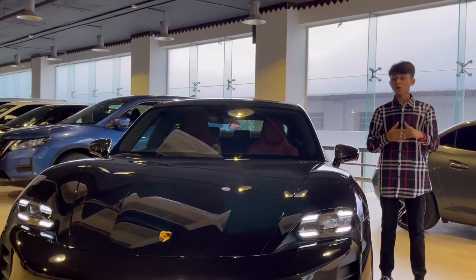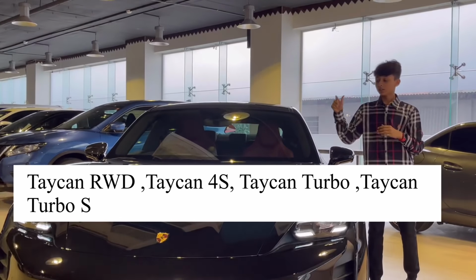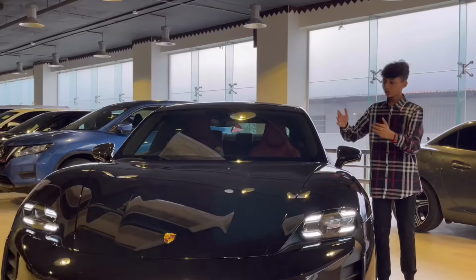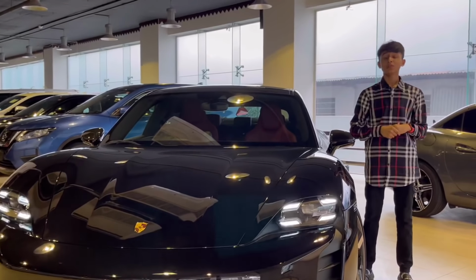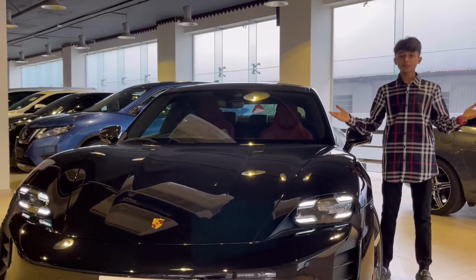So you have a lot of variants for the Taycan. First you have the Taycan rear wheel drive, then the Taycan 4S, then the Taycan Turbo and the most powerful Turbo S. So today we're reviewing the 4S. So this is the Taycan's history. This is the first ever full electric car from Porsche. So let's start the full in-depth review now.